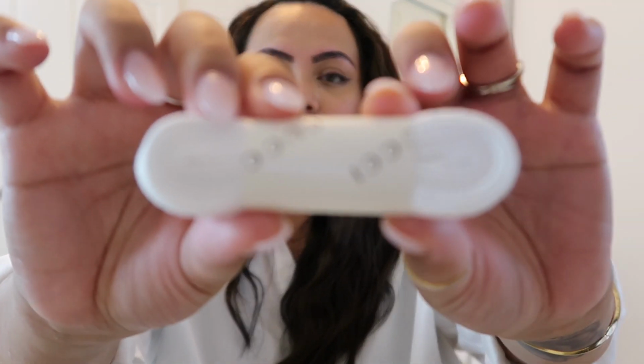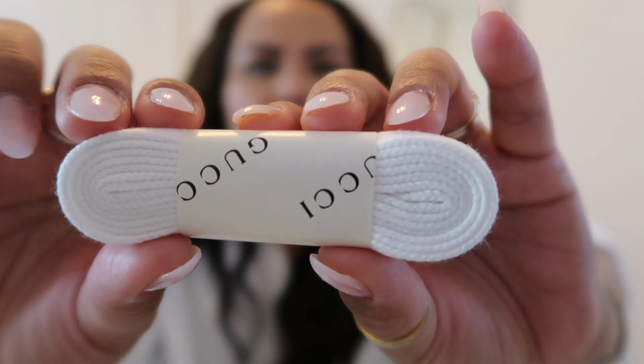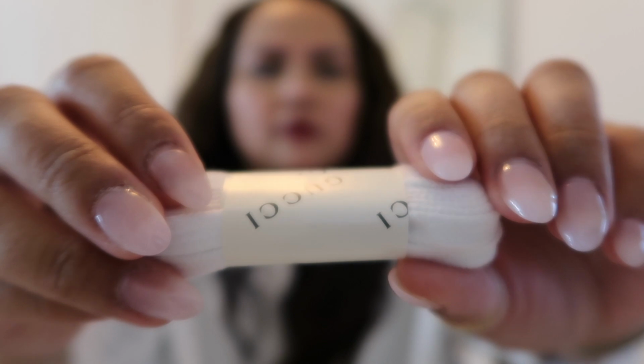Okay, so that's just how it looks like. Focus. That's just, there you go. So that's how it looks like, guys.